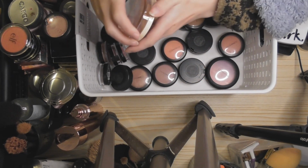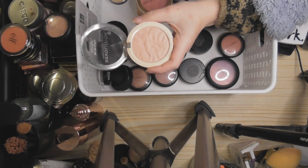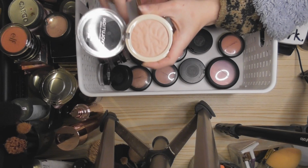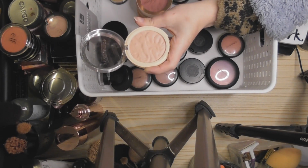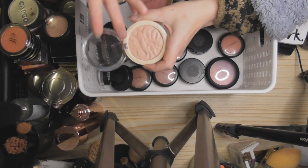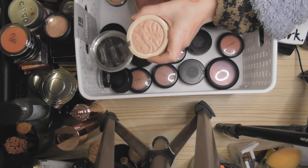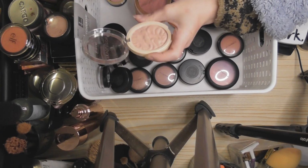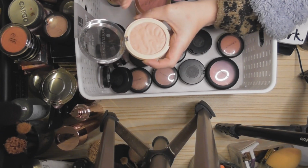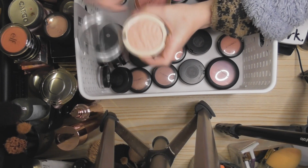And then Sweet Pea, which again, like Big Easy, if you're looking for something like Big Easy, get Sweet Pea, because it doesn't look like anything in the pan, but once you get it on the face, it just adds a whole other look to your makeup. Plus, if you're using vibrant blushes, this is perfect to add on top to tone it down.